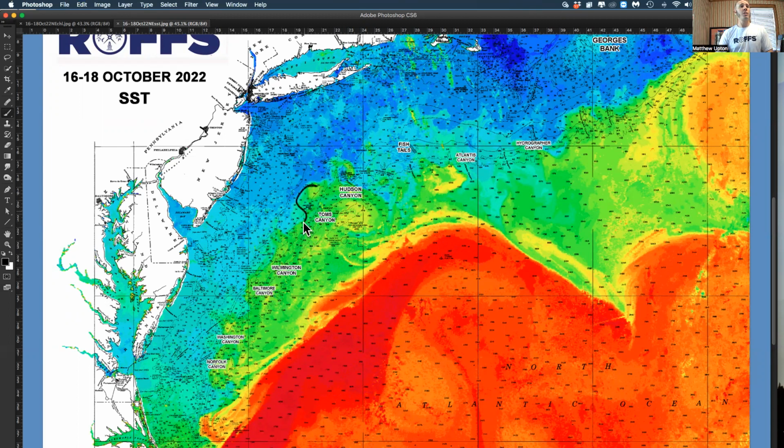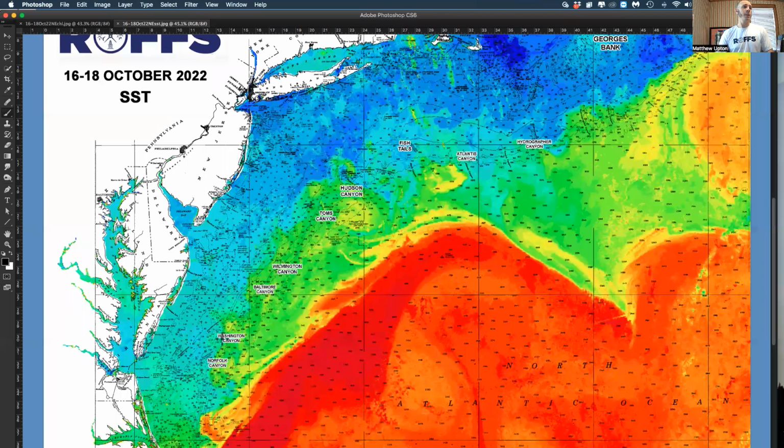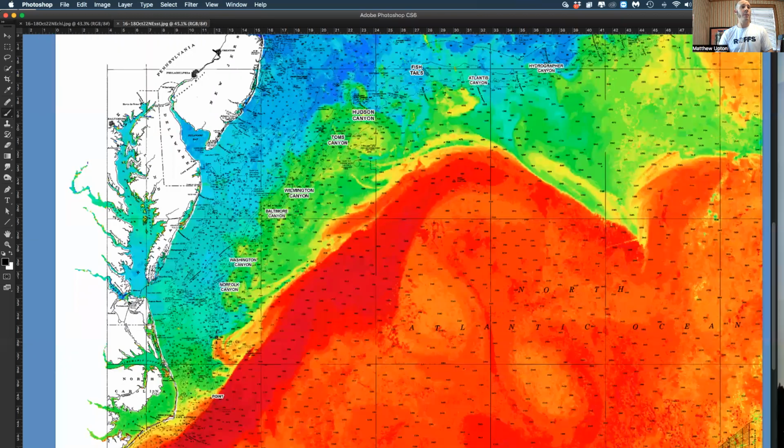Where you see this greener water over the canyons, that's 70, 71 degree water still. There's some decent water over Norfolk Canyon right now, 71, 72, 73. We've got another eddy down in this area, clockwise rotating eddy, pushing some water into Norfolk. Nice filament down here off of the Fingers Bottom area for your Virginia Beach, Oregon Inlet crowd. Still some decent edges now.